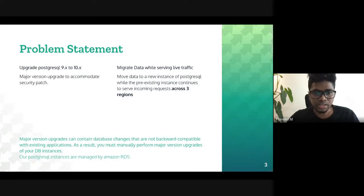This exercise was back in 2018, just 2 or 3 years ago. We were on the 9.x version of PostgreSQL, and our challenge was to move to the 10.x version. The reason it was a challenge is that there were security vulnerabilities that PostgreSQL itself highlighted, asking all of its vendors to move to the newer version to get rid of that security vulnerability.